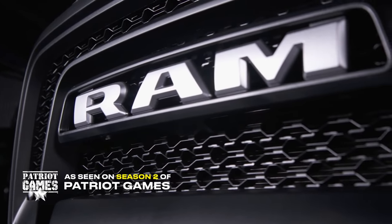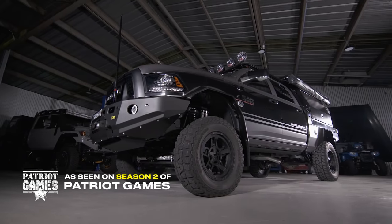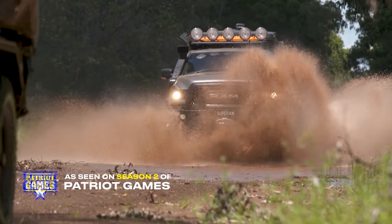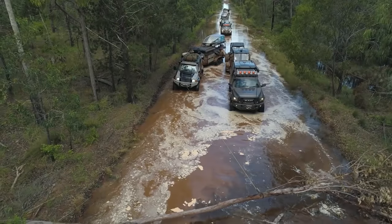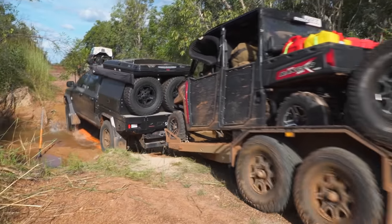I've rounded up seven of my best, and in only a couple of weeks, we created the Super RAM. And now we're about to prove it in some of Australia's harshest off-road terrain. Now we got traction, dude. Heaps of traction. I'm just ploughing the edge of that bank.